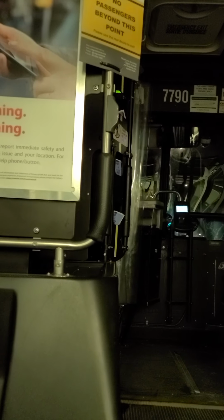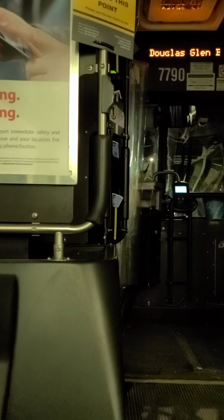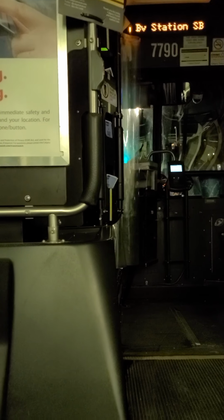No, I think they're all parked in one of the garages there. They won't use them until they absolutely have to. Like, say if the university students ever come back, then they'll use them. Yeah.